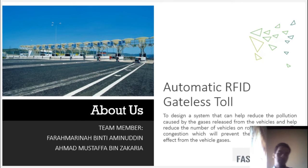our objective in making this RFID gateless toll is to design a system that can help reduce the pollution caused by the gases released from vehicles. Then, we want to reduce the number of vehicles on the road to prevent traffic congestion and to prevent the dangerous health effects from the vehicle gases.